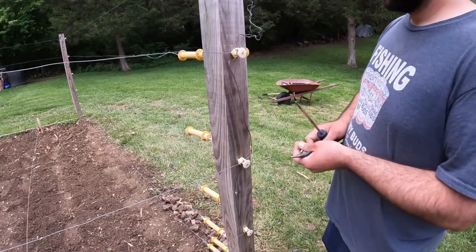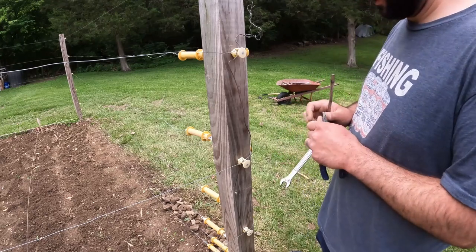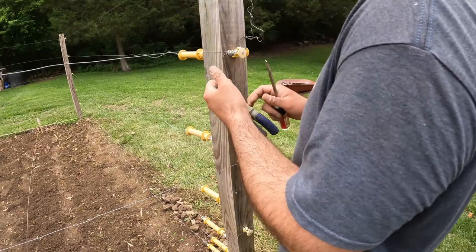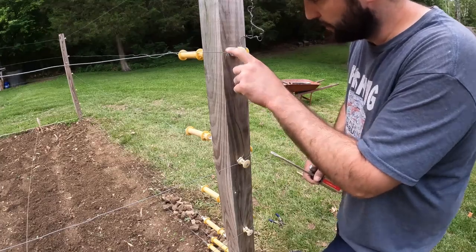Alrighty, now we gotta connect the fence wire to the bus, just so we get good contact here between the copper and the fence wire.